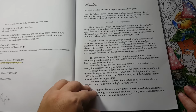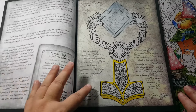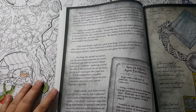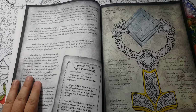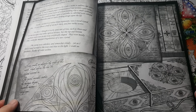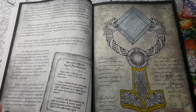And it goes on to tell you about what she found and whatnot. And the way that she does this book is on each page, she's got a little bit about the image and the story, and she's got coloring tips and advice right here. But all these pages look old, and that's what I really like about this book. And she's basically turned her findings into a coloring book for us.